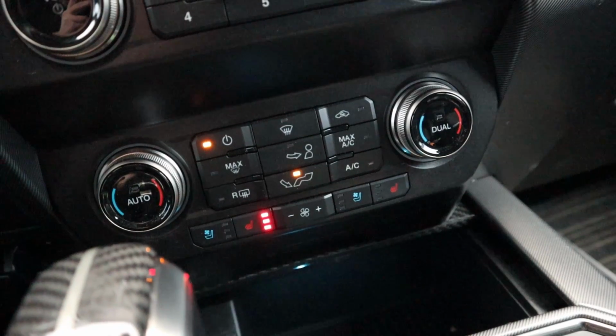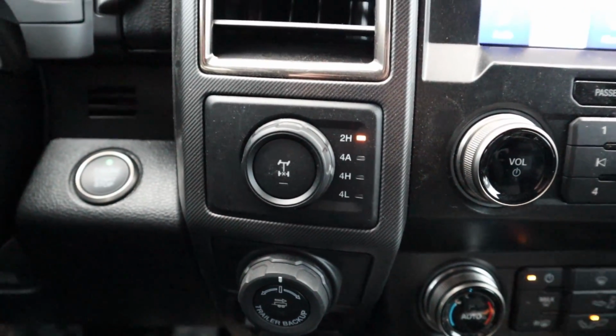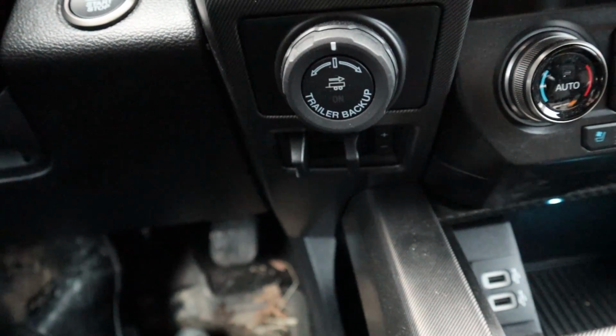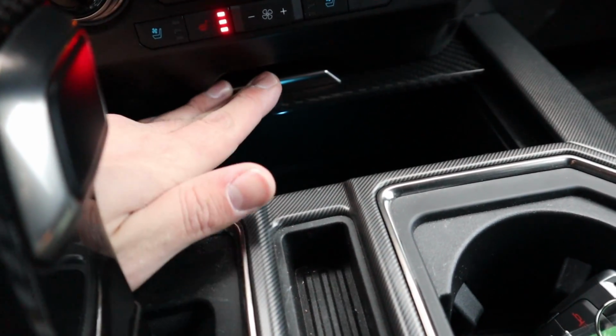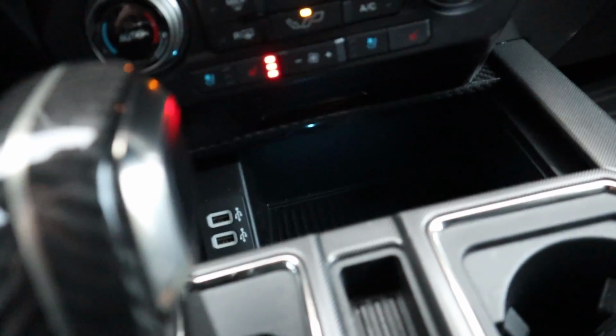Dual zone climate with your heated and cooled seats just down below. Controls for the four-wheel drive system and the axle lock. Trailer backup system with our trailer brake controls. Extra storage under here, which is hidden under a little carbon fiber panel, which I think is a nice little touch. And obviously there's some USBs.